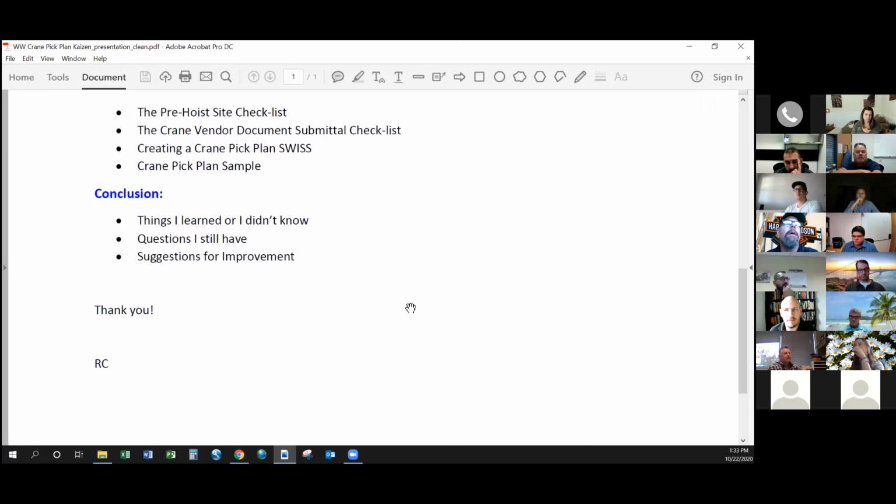Hey, Roberto, this is probably more for Stan. A lot of these documents in here, when we actually get this rolled out and we're using this, is the intent to send all of our docs to Biggie to review and then give us stuff to insert, or do we just go through these steps we normally do with Biggie, and then insert that into this for a complete package? Should any of this be reviewed by Biggie or the crane operator for any reason?